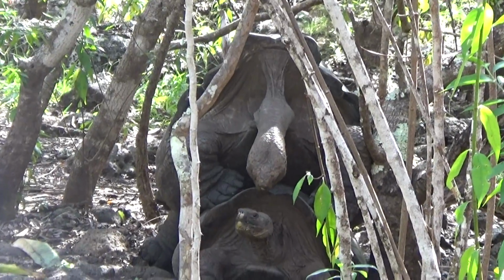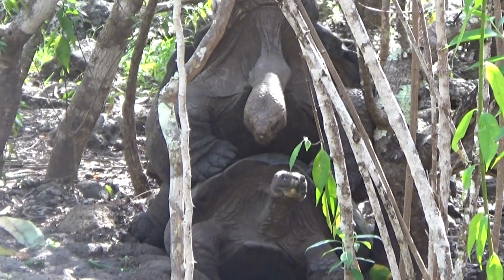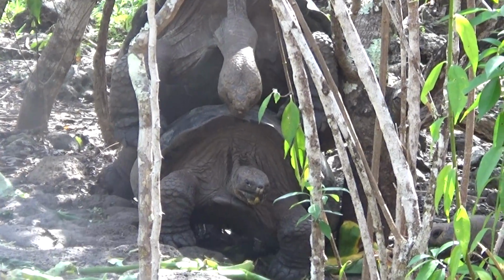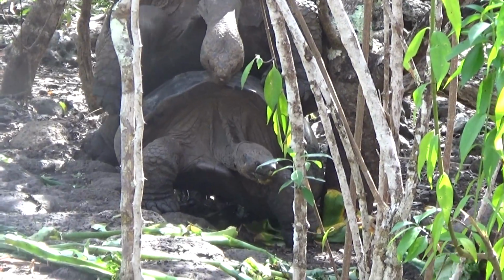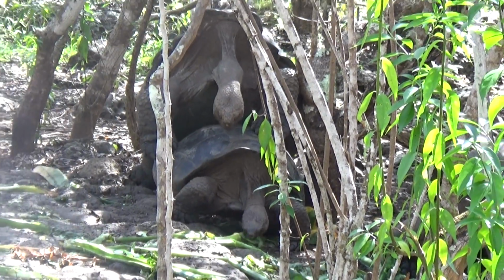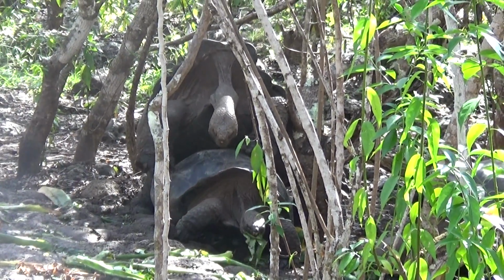For sure, they were going to already check. As I said, mating activity in tortoises takes a long period of time, more than 3 hours. The male needs to move around, so the rangers have time to check.